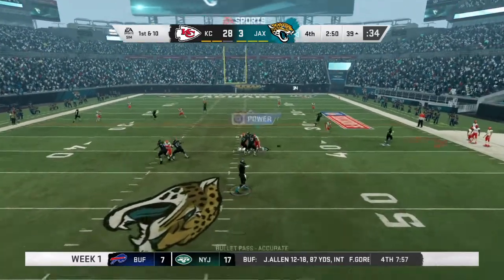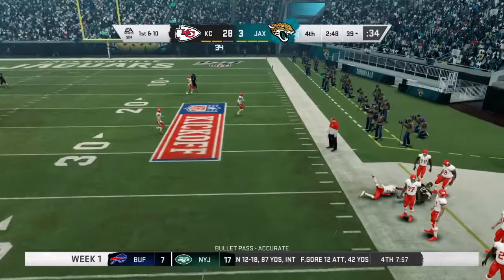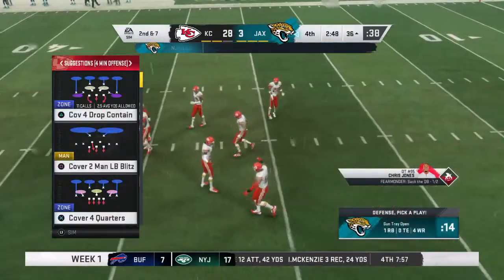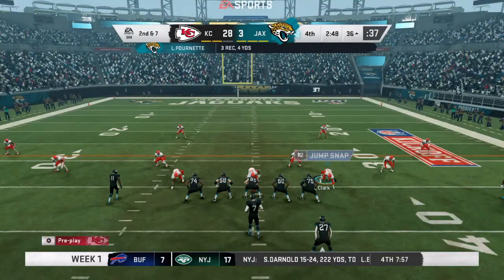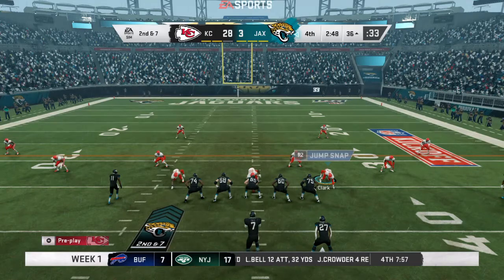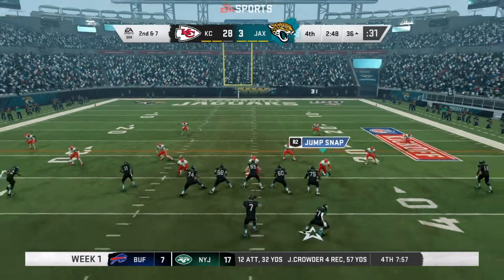Now Foles. That's out to his running back, Fournette. I know most of the time when the ball's in the air, you're thinking wide receiver, tight end, but running backs, they can be a big part of any passing offense nowadays.